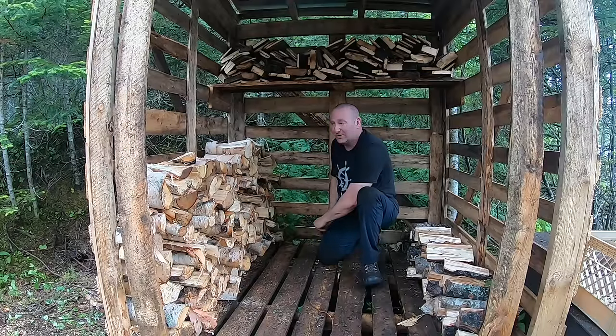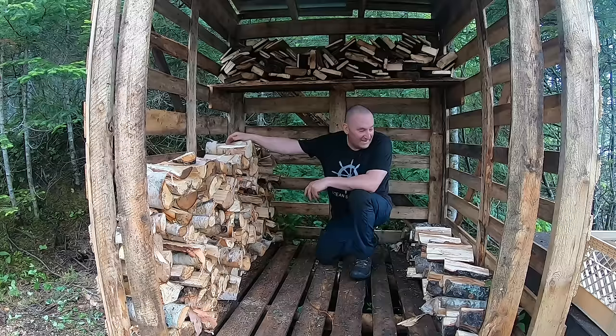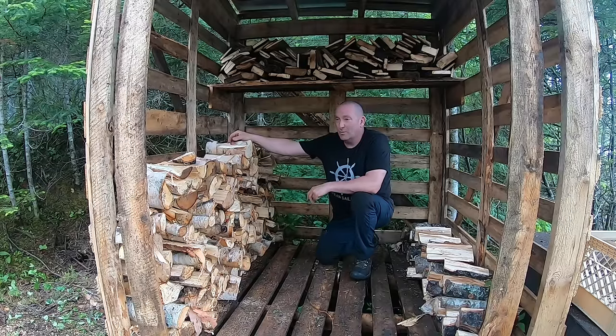I think that's it for today, for wood anyway. Whew, it's warm, I need a break. We'll continue the wood tomorrow. Right now we gotta go and see if we can get a trout for supper.